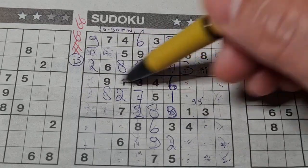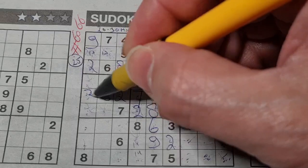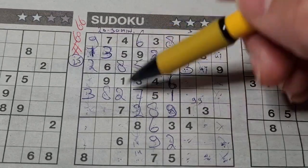Show me there. 3 in this row, 3 in that row. So in the row between, the only place left for the 3 should be there. 1 and a 3, we have a 3 now in the first column. No 3 there. 3 should be here, and the 1 goes there.